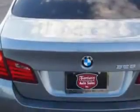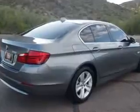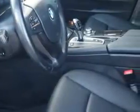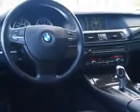wipers, variable intermittent, satellite communications, BMW Assist, seats, front seat type, bucket, one-touch windows, 4, tachometer, number of front headrests, 2, sunroof, power glass, rear seats, 60-40 split bench, exterior mirrors, folding, sunroof, one-touch open closed, sunroof, tilt, exterior mirrors, power, and much more. Enjoy the drive and have peace of mind in this 2011 BMW 5 Series.